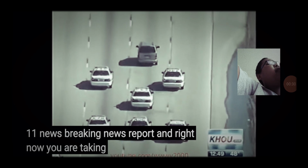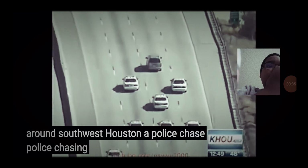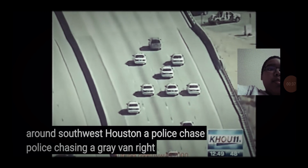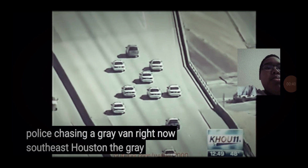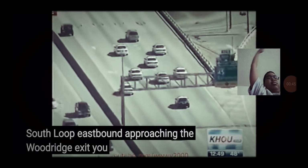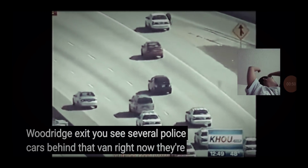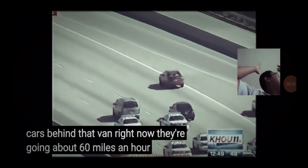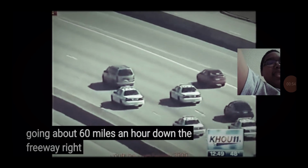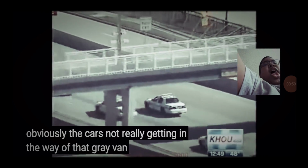This is a KHOU 11 News breaking news report. And right now you are taking a live look right around southwest Houston. A police chasing a gray van right now, southeast Houston. The gray van is on the South Loop eastbound approaching the Woodridge exit. You see several police cars behind that van right now. They're going about 60 miles an hour down the freeway right there, the highway there. Obviously the cars not really getting in the way of that gray van.